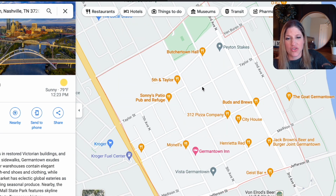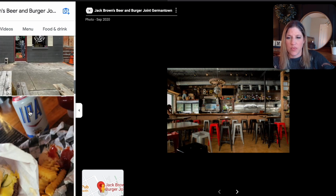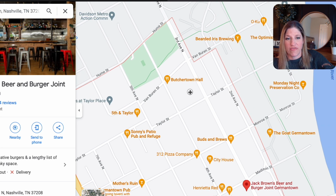This is going to be a super cute part of town. And again, as you can see, you've got lots of different places where you can eat. Lots of favorites for people down here in Germantown, especially when it comes to the restaurants. So even if you're just coming here to visit and you're looking for some place to eat, a lot of these places down here in Germantown are favorites of people.